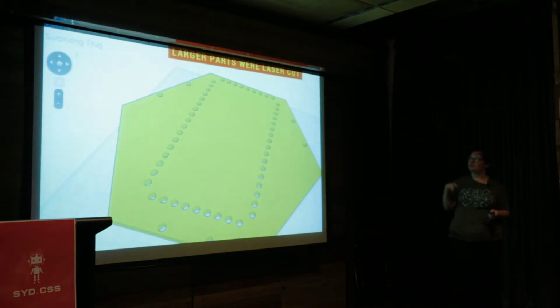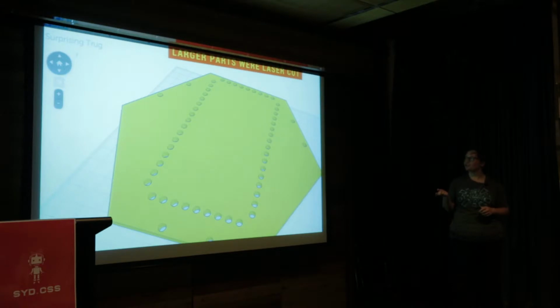And the larger parts were laser cut. So the bases and the sides were a bit too large for our printer, but they were pretty easy to laser cut. And it was actually at a hackerspace called Robots and Dinosaurs. If you ever get a chance to go out and check there, I think your first visit's generally free. Free promotion.